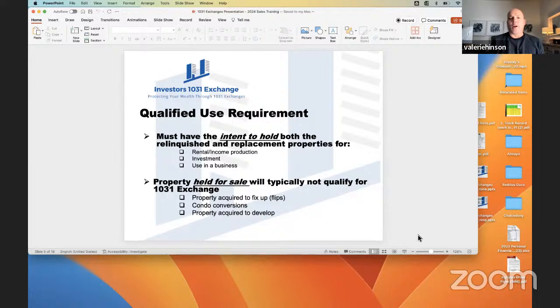Properties that don't qualify are, again, the flips, condo conversions, and properties acquired to develop.